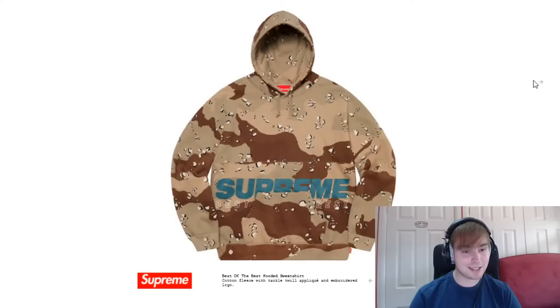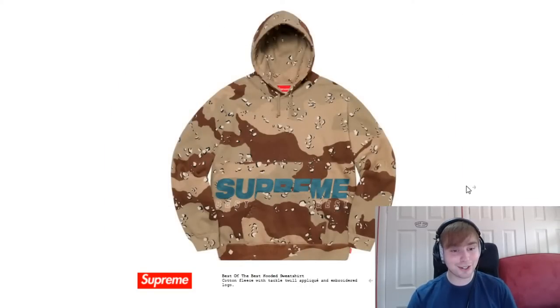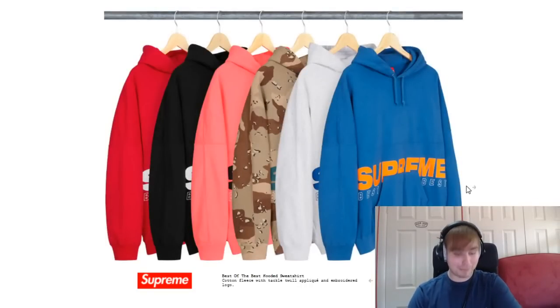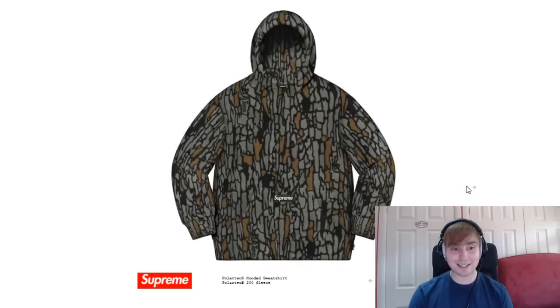Best of the best. But why? Why is it there? Put it on the chest or the back. You can't even see the word of the. You can't see the of the. Is it in the pocket? Am I meant to look into the pocket to see it? Small box crew neck. That's a seasonal thing now, so we can move ahead.